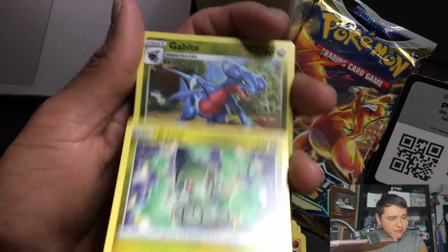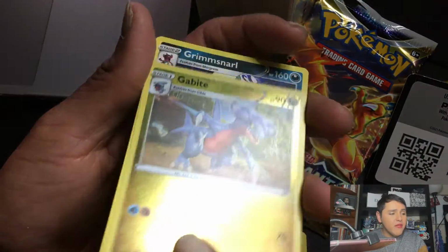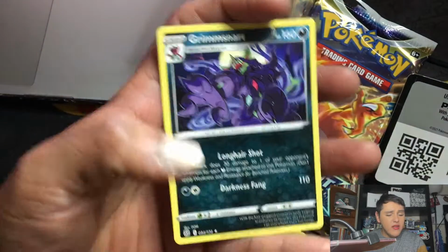The Axew. A Beat Up for the reverse. And we have a Grimmsnarl.